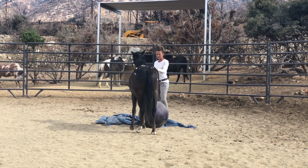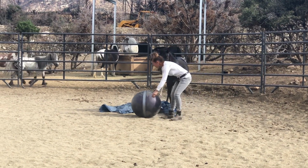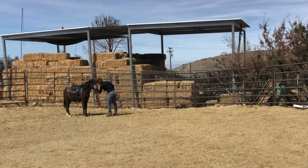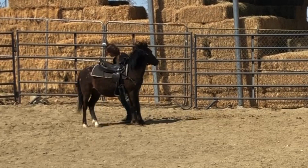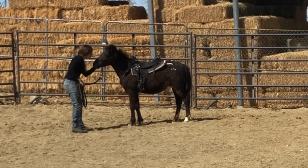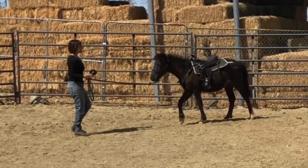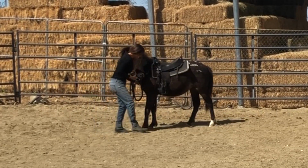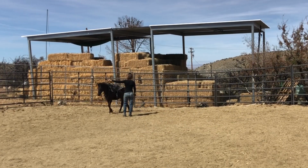He needs to trust the human enough and the leadership of the human to just go against his nature and follow our lead. Things falling behind him, obviously, shouldn't be a problem. He needs to not be scared of the saddle, be able to disengage his hindquarters, give to pressure, and be kind of chilled and not worried about things. He needs to give to implied pressure and direct pressure.